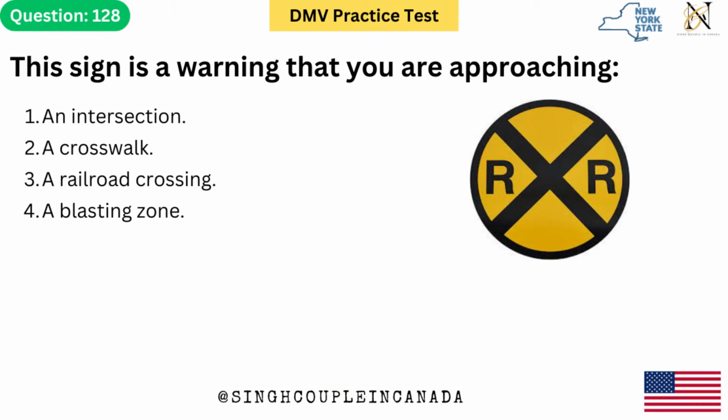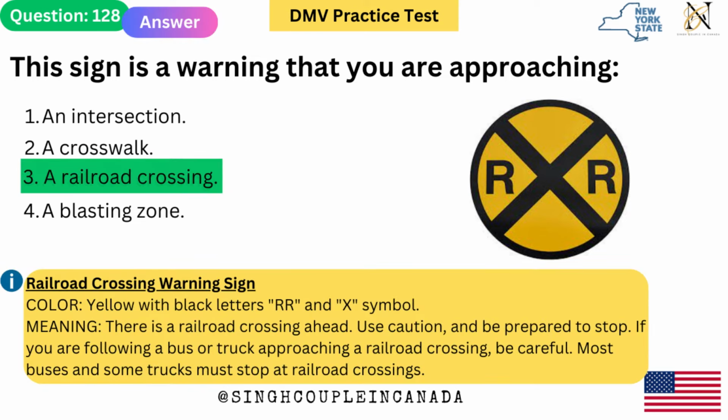Question number 128. This sign is a warning that you are approaching 1. An intersection. 2. A crosswalk. 3. A railroad crossing. 4. A blasting zone. The answer is 3. A railroad crossing.